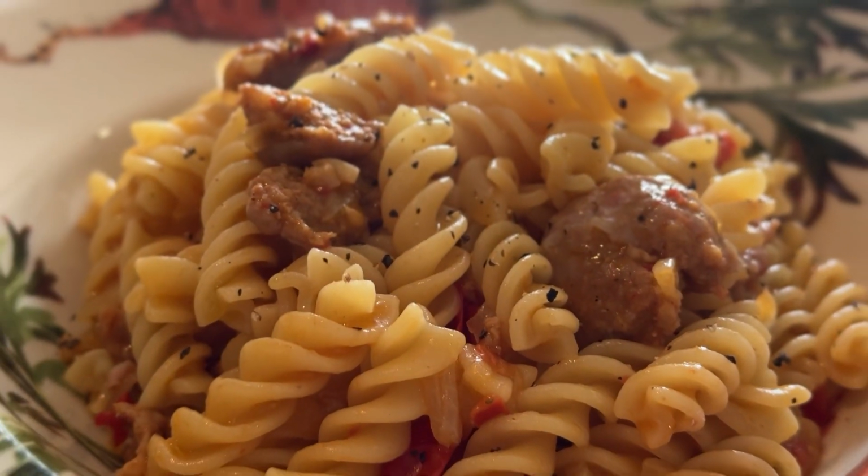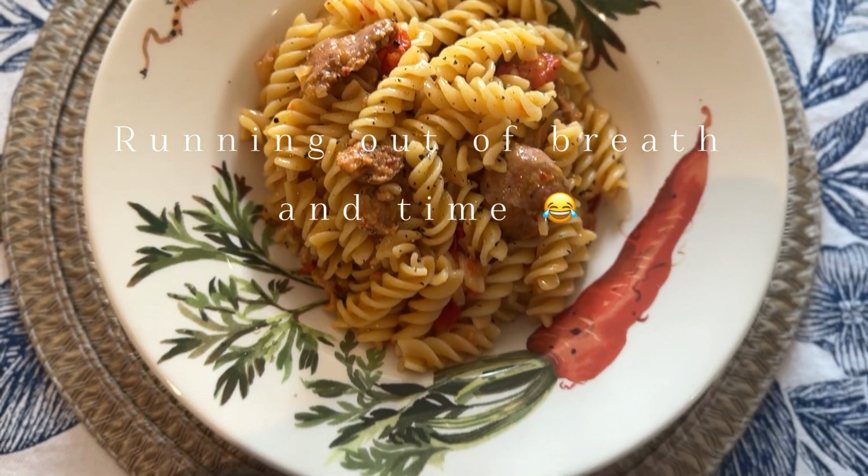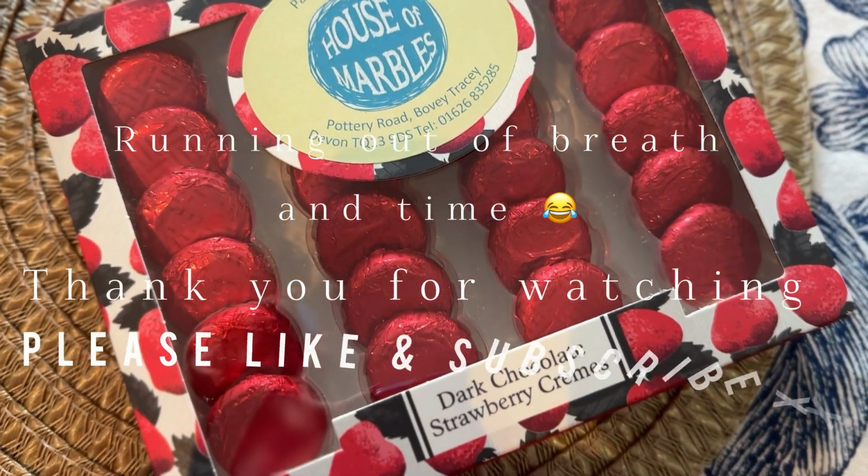And then dinner went a bit off skew, so my husband made this lovely pasta. I'm fighting for my life and we had these for dessert.